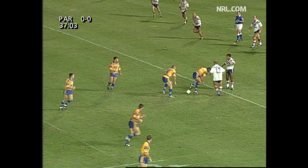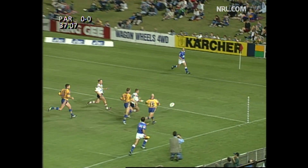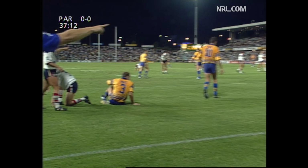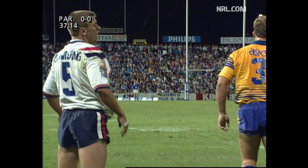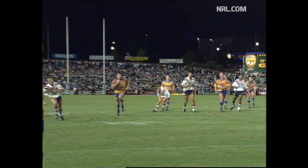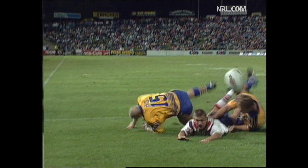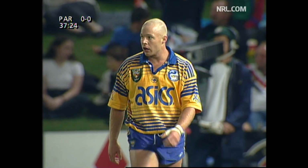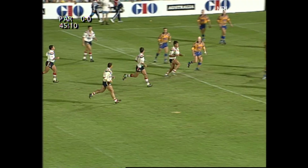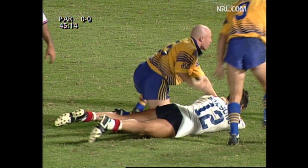They're going backwards, the Eels. The kick through from Jason Smith. It's out for Barnes. He'll come back for the line dropout. The pressure is unrelenting. And so far, the Roosters have managed to soak it up. Desperation there in the in-goal area. Gourlay inside the Parramatta 20.